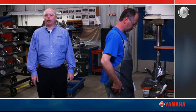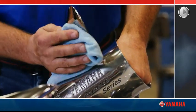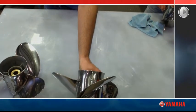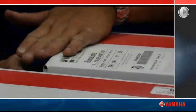Once the hub is installed, the propeller gets a final inspection by someone who knows more than a little about propellers. I'm responsible for final inspection. My time at PPI, I've done everything from propeller development and testing, to production and training, to repair and modification. My goal is to make sure that every prop that goes in a box is of the highest quality.